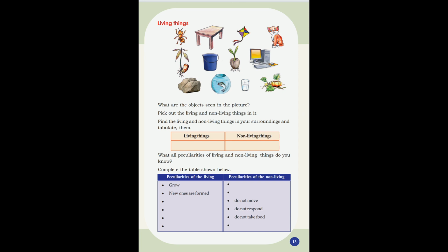Living things can breathe, hear, move, reproduce, everything. Isn't it so? But non-living things cannot do. Can your doll eat? Or does it breathe? No, right? So then, what are the peculiarities of living and non-living things? Peculiarities mean specialities. That is what makes them different. Okay? Again, you can pause the video and try to write the answers. After that, ma'am will discuss the answers with you.